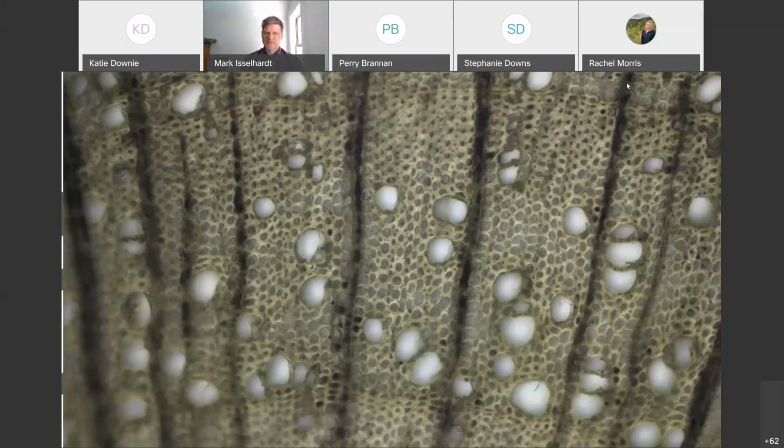Hopefully it's a nice clean hole so we get ample sap flow and the weather cooperates. But we're cutting into those vessels. We're not harvesting sap from what appears to be more of a pale yellow colored tissue. Those are the fibers. Those are the parts of the wood that give the tree its strength and prevent it from snapping over in a windstorm.